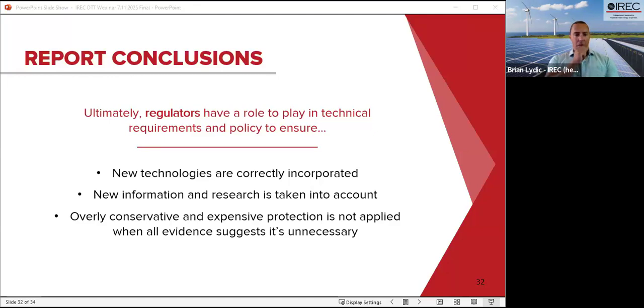So regulators have often taken a hands-off approach to technical requirements and really left the utilities to determine a lot of the technical specifications, including if and how DTT mitigations are arrived at. However, that's really led to some overly conservative and expensive application of those mitigations. And it really varies across the country. A lot of utilities have had a lot of success avoiding the application of DTT through today's screening practices, which we think could be advanced even further.